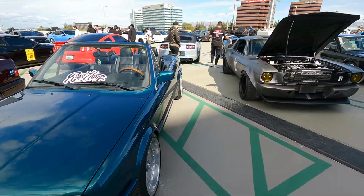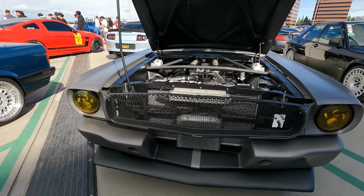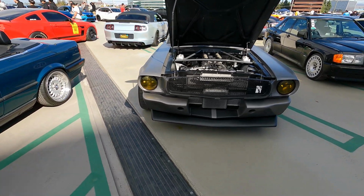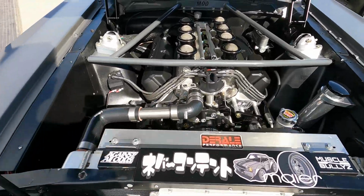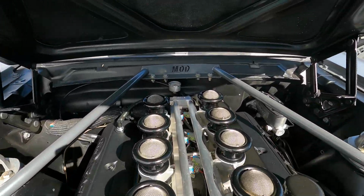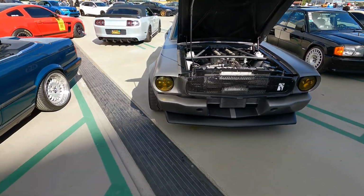Rad House. Ooh, look at this Mustang right here. This reminds me of the Mustang that they used in the last scene of Tokyo Drift, right? Remember that? But yeah, this is pretty amazing looking here. And I can't believe they have this. Look at these velocity stacks here. Yeah, this is pretty sweet.